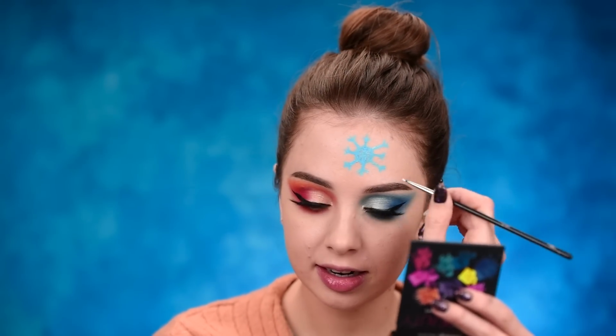Doesn't look bad for a snake. Doesn't look that bad for a first snowflake in like, I don't know, 18 years. Okay, I see that she also added some white eyeliner in the center, so I'm gonna follow that.